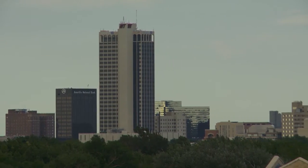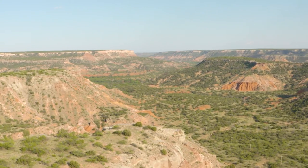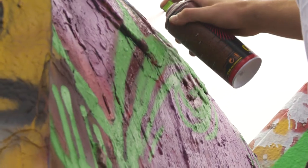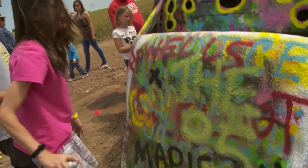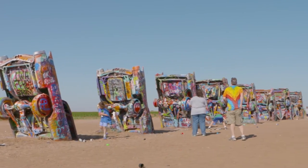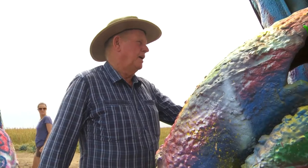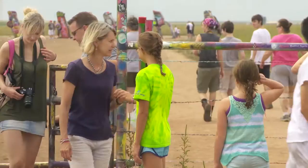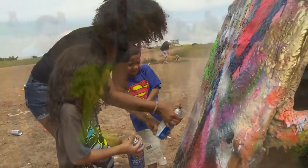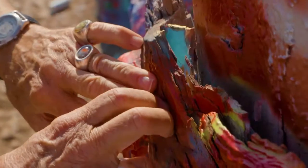When people talk about the Panhandle, the panoramic beauty of Palo Duro Canyon comes to mind for many, but for the rest... There you go, the F5. The ever-changing art of Cadillac Ranch is what this part of our state is all about. That's one of those things you have to do while you're in Amarillo. Unreal. I'm amazed with the Cadillacs here. People come from far and wide to paint these pieces of art. Except for one local who's here for another reason.